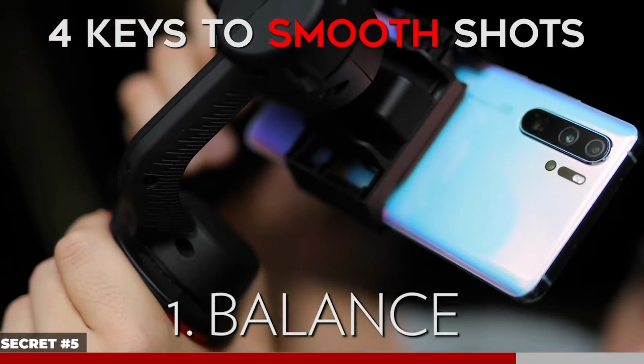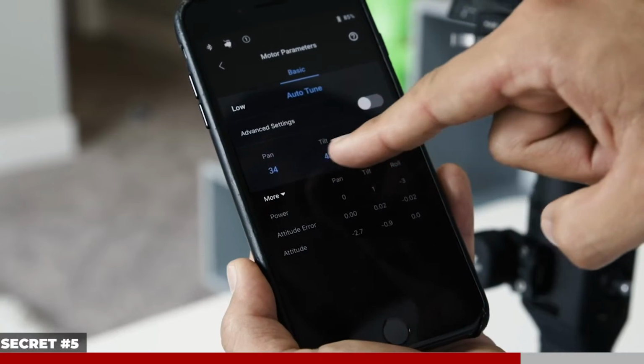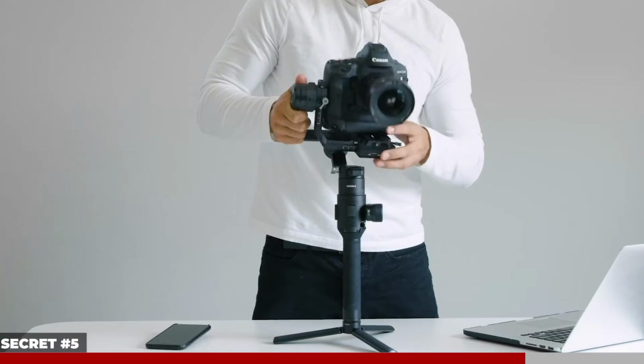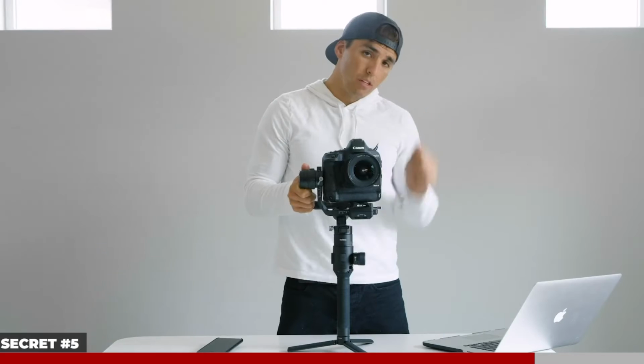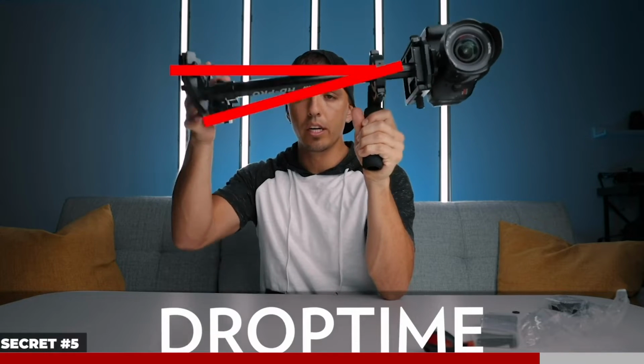Number 1, make sure your gimbal is correctly balanced. And if it's motorized, make sure your settings aren't too stiff or too loose. This isn't super easy to do. It will take time to learn how to properly balance, but it is absolutely essential.